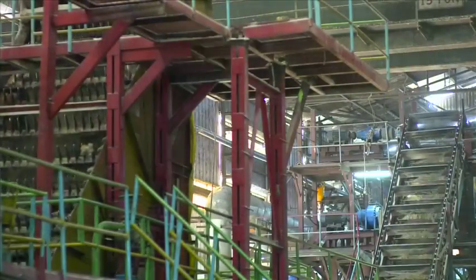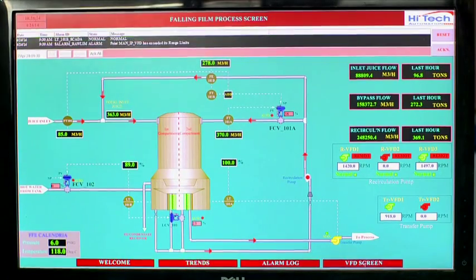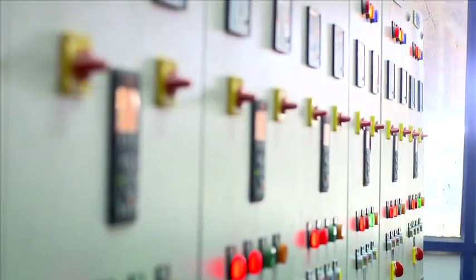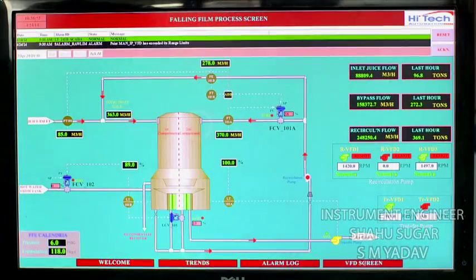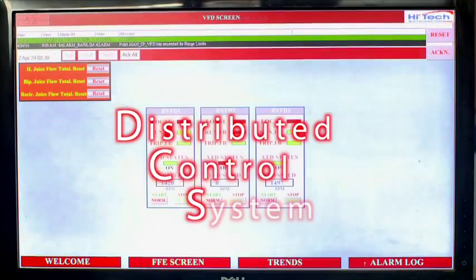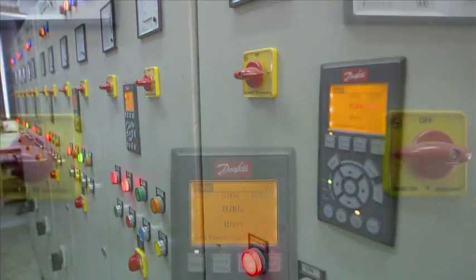But how do you control these multiple complex processes? In our sugar factory, the entire milling operation is controlled through a DCS system. We have connected these drives with our DCS, monitoring and controlling the ampere of the drive, RPM of the drive, and total KW. DCS, Distributed Control System, ensures that the complex processes in the factory work in perfect harmony.